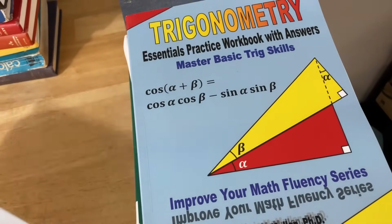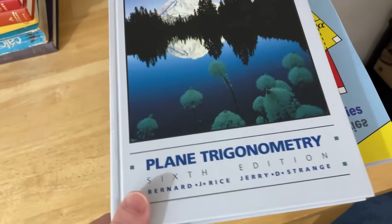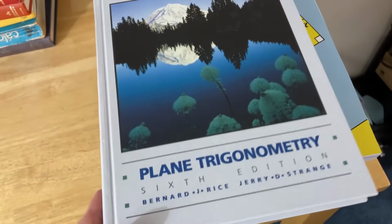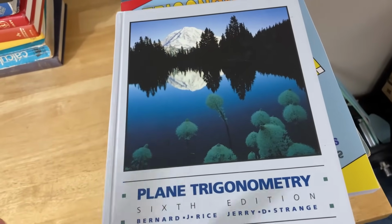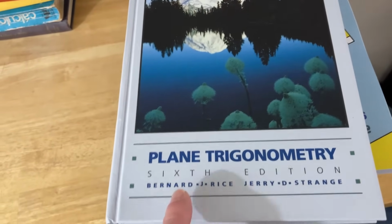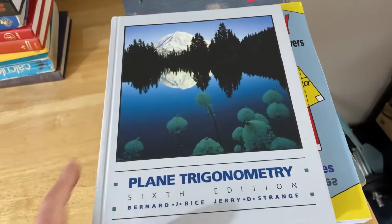And the last one's kind of unique. It's an entire book on just trig. I wanted to include it because you don't really see too many books on just trigonometry anymore. Most of the modern books are pre-calculus or algebra and trig books. This one is just trig, and it's by Rice and Strange. This is an older book, and it's been around for a super long time.